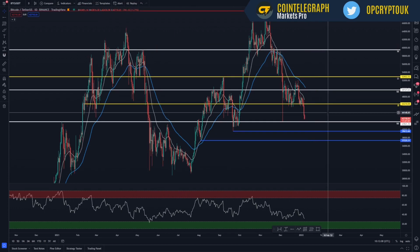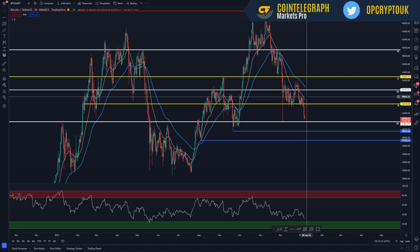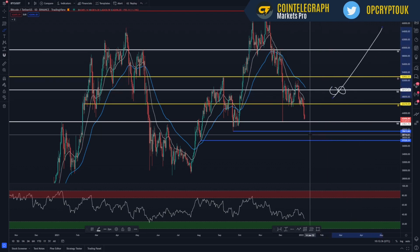If we need to flip back bullish, we really need to start reclaiming these EMAs up here. So the first one would probably be to claim this level of support at 46,000, get back above that. Then we've got a level of resistance at 49,600. Flip that and then flip this moving average 50, and then we'll probably get a bullish cross somewhere around here, potentially, maybe a little bit sooner hopefully, towards mid-Feb, late March. Get that crossover and we'll obviously start to see some bullish price action regained.